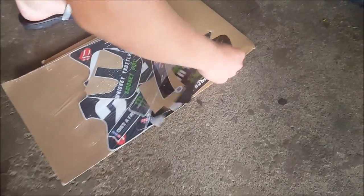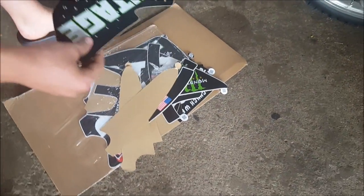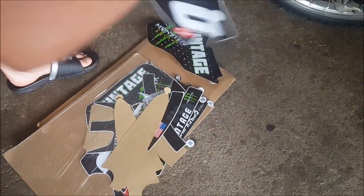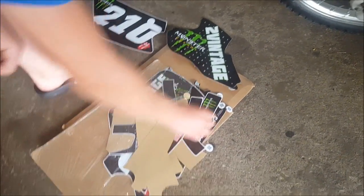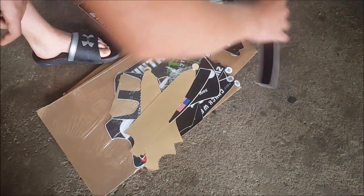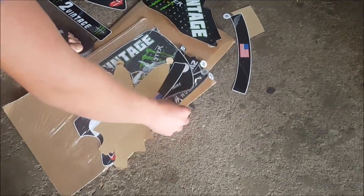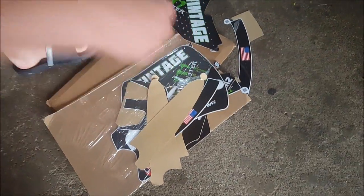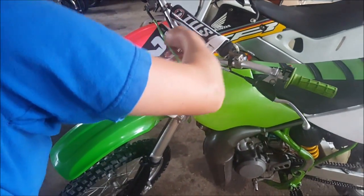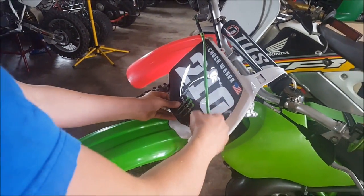Alright, here they are. Ooh. Fresh. That's what they look like. Do you even know where to put them? No? Yeah, I do. You can already just see them. Right when you put them on the bike, it's going to be clapped. Doesn't fit. Is it really not? No, it does.